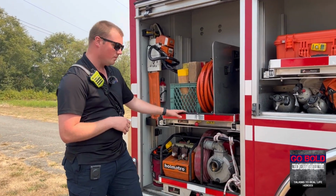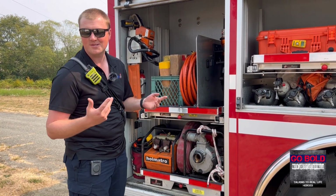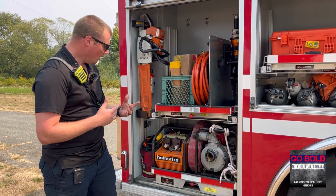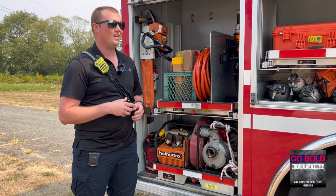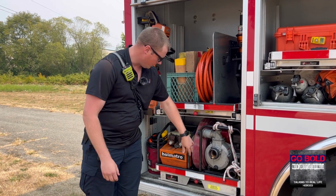Now into this compartment here is where we have a lot of our small tools, or this is where we consider our small tools. Some of them obviously not so small, where we have our combination tool, so jaws and spreader. Down in here we have our pump. It's just a basic little pump that we can use. If we can't get close enough to a water source, we can at least use this pump and a bit of suction as well. And we have a length of hose there too.